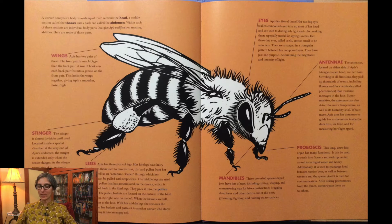A proboscis. This long straw-like organ has many functions. It can be used to reach into flowers and suck up the nectar, as well as to ingest water and honey. Additionally, it is used to exchange food between worker bees, as well as between workers and the queen. And it is used for communication. After licking pheromones from the queen, workers pass them on to others.